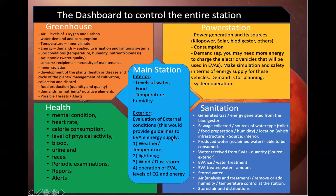And then also you'll be looking at the weather, the temperature, the lightning, also the possibility of wind and dust storms. The main station will also be controlling the operation of extravehicular activities of astronauts and vehicles. Also, during these moments outside of the station, the main station will be controlling levels of oxygen and energy.